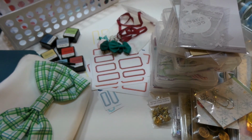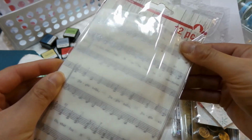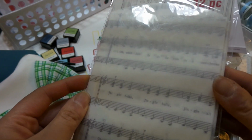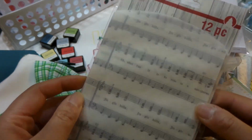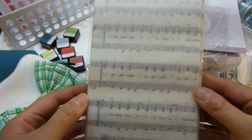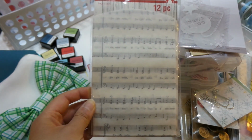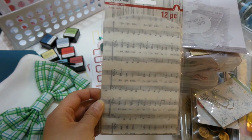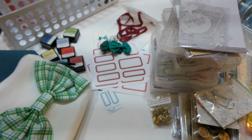I also have this pack of, I think, glassine bags, but you can see that they have a bit of silver metallic on them. And they're from Michaels. I got this, I think, Boxing Day 2 years ago, I want to say, and I will definitely be using one of these in one of my pages.